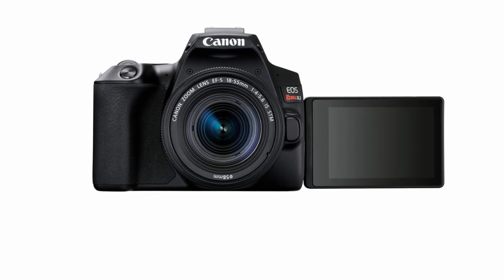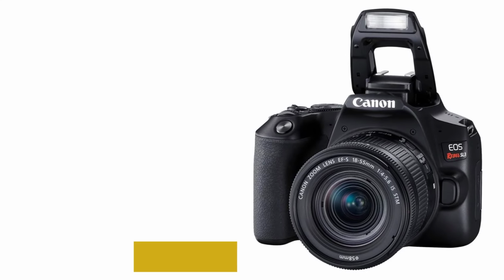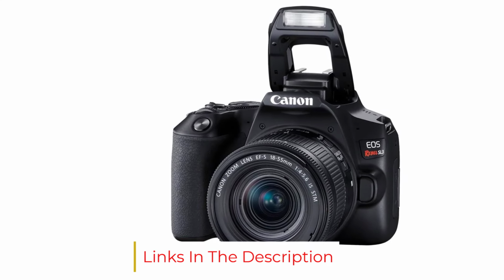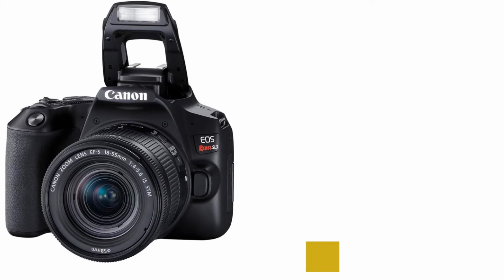The Canon EOS Rebel SL3 is one of Canon's smallest DSLRs. That's a surprise when you consider all the features packed inside. It's a great camera to pack in your first camera backpack.